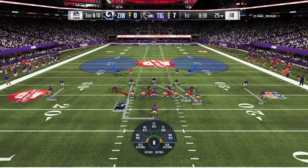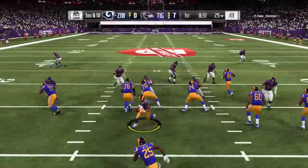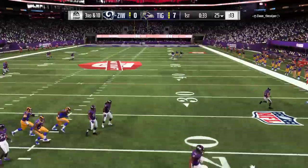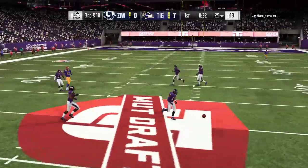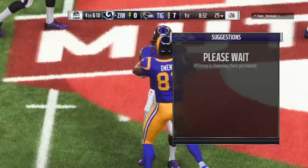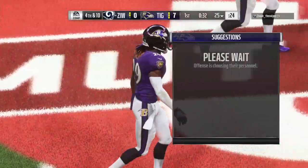Ohio. Off play action. Murray. He'll buy some time right. And incomplete on the deep ball. That makes them now 0 for 2 here in the 1st quarter on 3rd down conversions. And now they'll look to their deep.